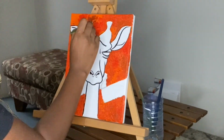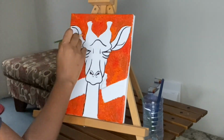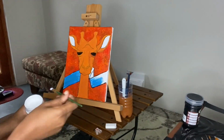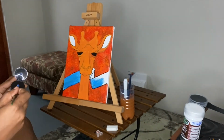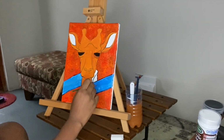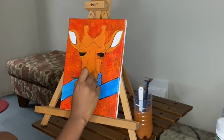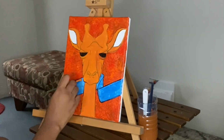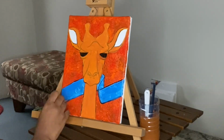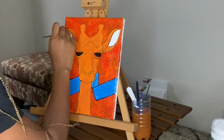I then completed the base coat of the giraffe, and I really just used the leftover mix I had from the background and lightened it a little bit, but I got this absolutely horrible color. And that's kind of where I ended on the first day, and I was kind of deflated. All I could think about was just how horrible it looked. I was rethinking the whole thing.